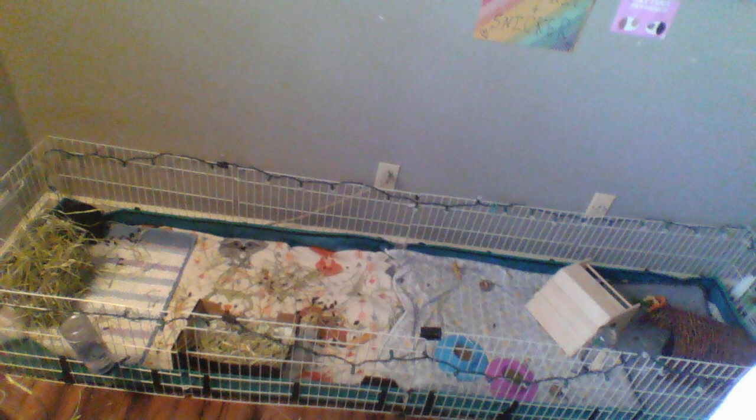The only suggestions I really have are I would add some more hides just to give them more places to hide. With two pigs, they would like to have some options, so I would just give them a couple more hides and tunnels, more things for them to feel secure, and that will probably give you a little bit more outgoing pigs because when they feel more secure and safe in their cage, then they are a little bit more outgoing and interactive.